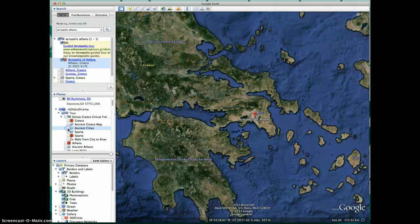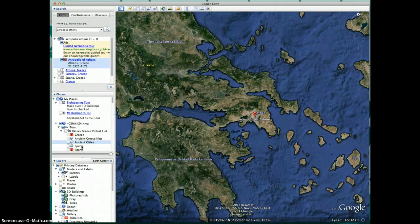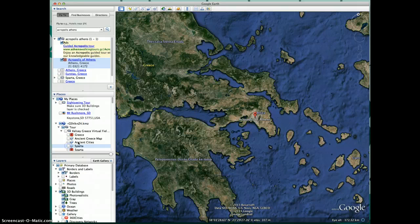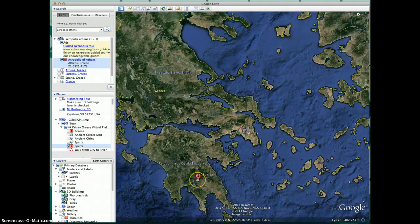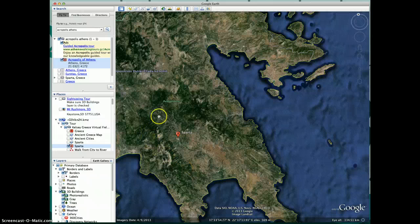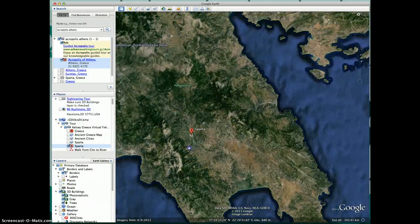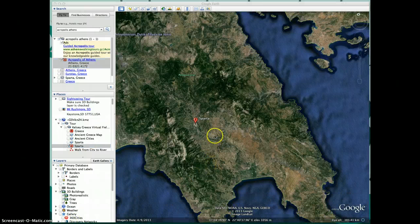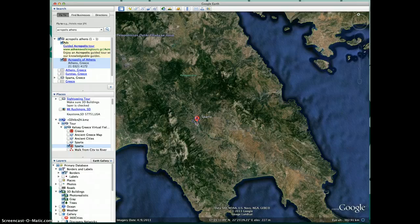Now we're going to look more specifically at a specific city-state called Sparta. Sparta was located right here on this peninsula in Greece. Why did Sparta have such a great location? Well, let's check it out. If you look closer, you can see the mountains surrounding where Sparta is located. Why would mountains be important in the location of Sparta? You can also see that Sparta was close to the coast. Not too close, but not too far away. Let's take a closer look.